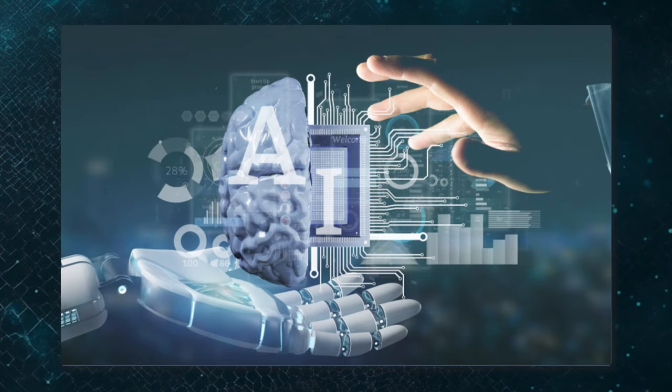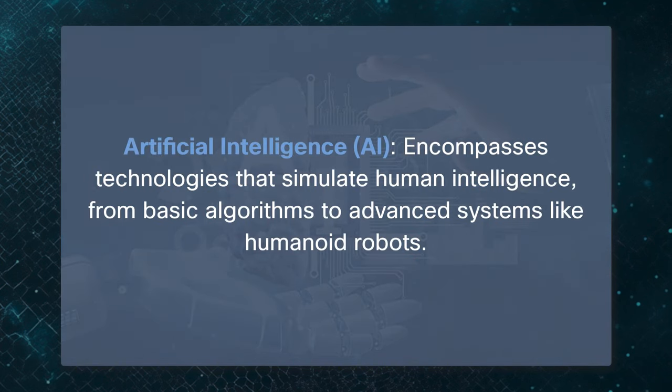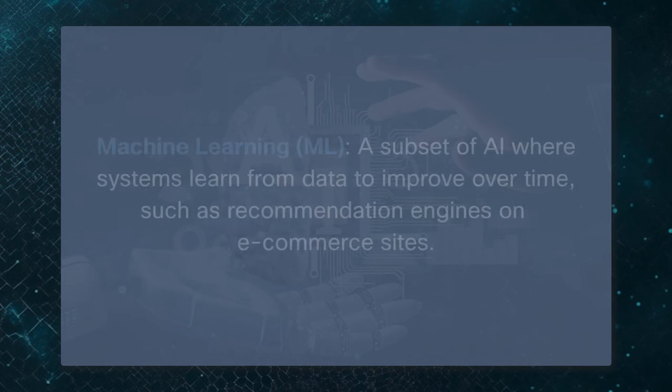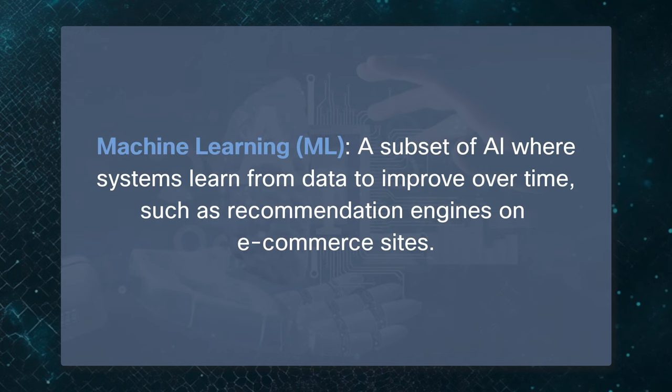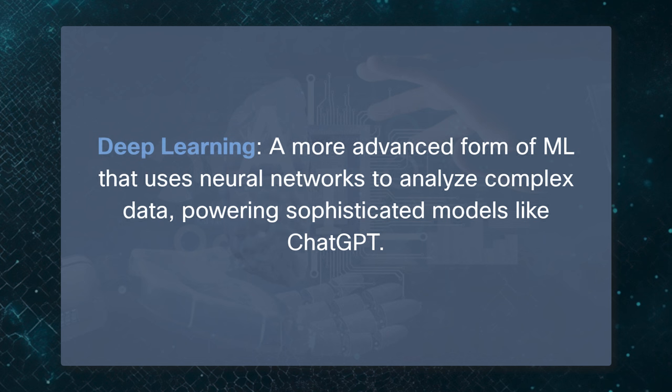To effectively leverage AI/ML and deep learning in DevOps, it's crucial to understand their distinctions. Artificial intelligence encompasses technologies that simulate human intelligence, from basic algorithms to advanced systems like humanoid robots. Machine learning is a subset of AI where systems learn from data to improve over time, such as recommendation engines on e-commerce sites. Deep learning is a more advanced form of ML that uses neural networks to analyze complex data, powering sophisticated models like ChatGPT.